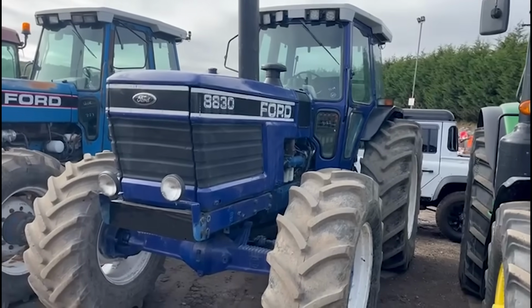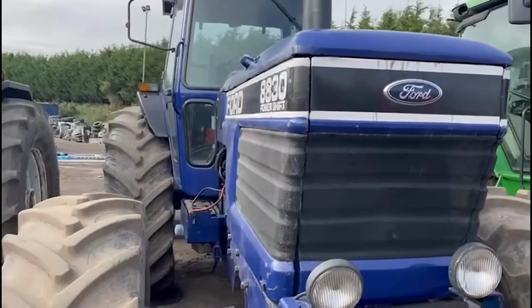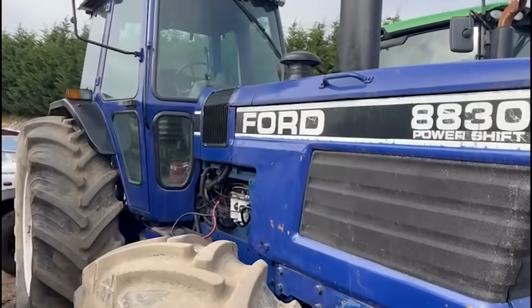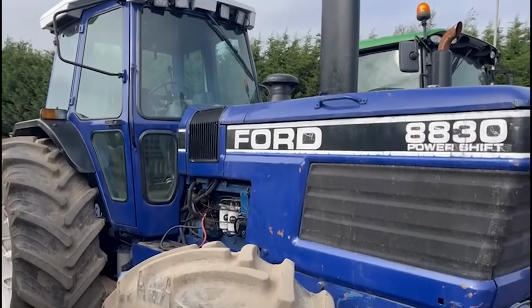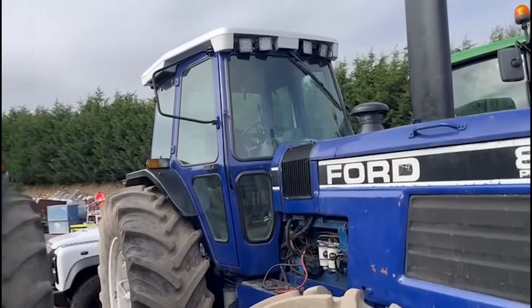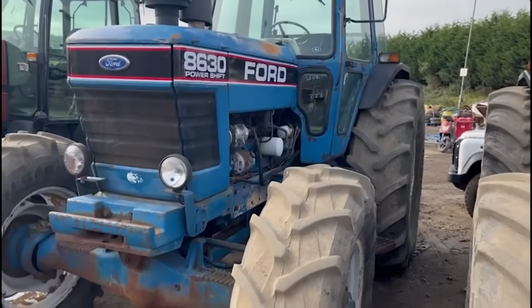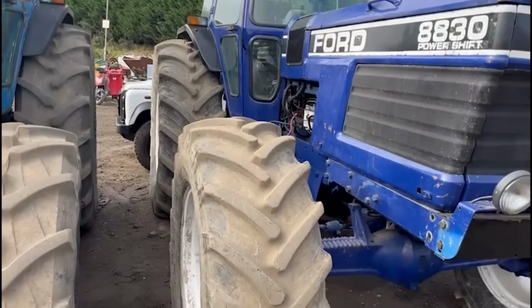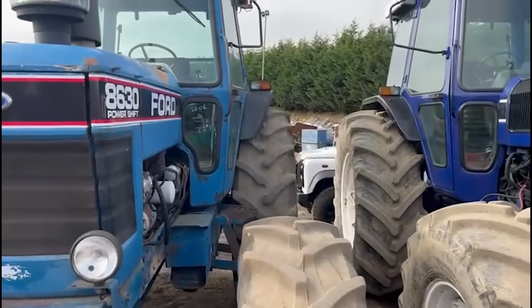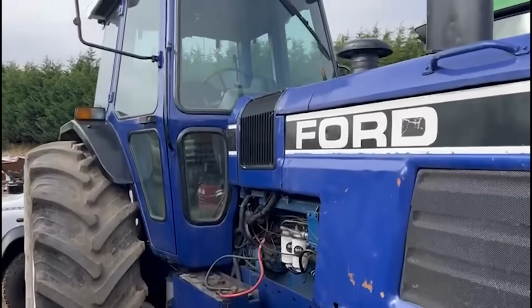This sort of caught my eye at a distance, an 8830 Ford, but someone's painted it in a bit of an off blue color. I'm not 100% sure about the color, I quite like it, but certainly a beast of a tractor. An 8630 here, more traditional color, looking quite smart. All got good tires on them. We'll have a look at the back, see if they're imports or not.